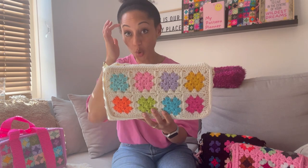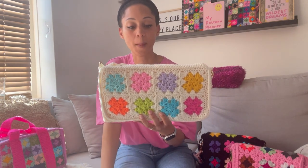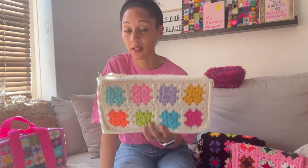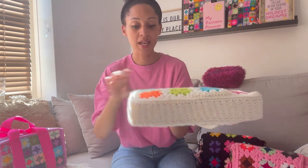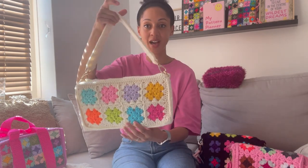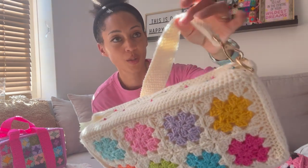Right, let me do the tour and then I'll give you the details and then we'll talk about the bit that I need help on. There's a couple of things I need help on actually. Front, side, back, side, bottom, which is all in one piece. And then we have the top, which isn't quite finished yet. And then we have the handle. And I went with the gold hardware. Can you see? I went with the chunky gold hardware.